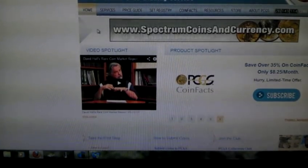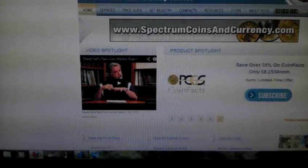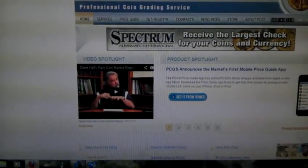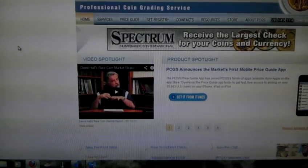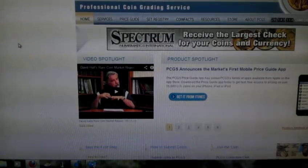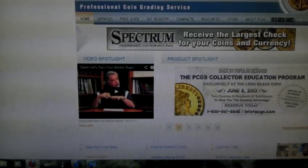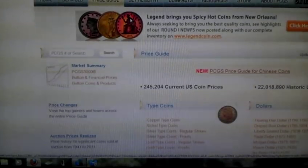To illustrate this, there's an excellent public price guide on one of my favorite sites, PCGS.com. No copyright violations intended, all credits given to them. But you don't need a membership. This is a great way to check on prices for coins. As you can see on the top, you can select price guide. I'm going to try to blow this up so you get this on my video.